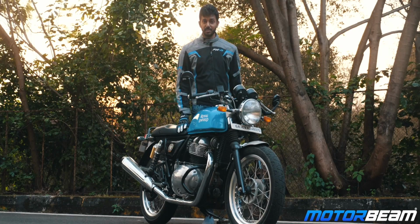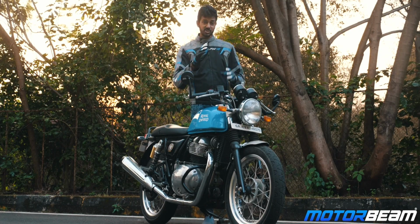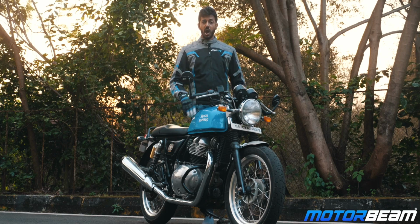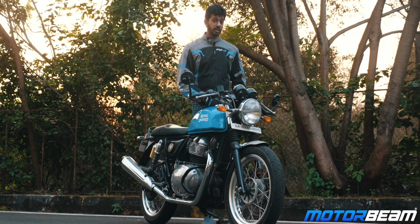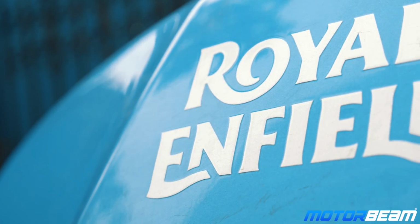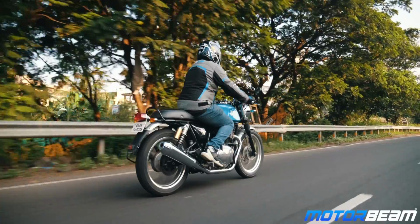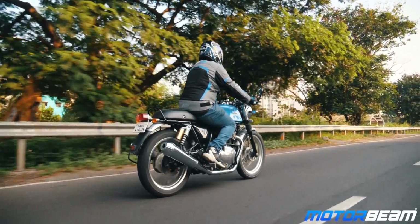This aftermarket plug-and-play ECU eradicates the flat spots in the power delivery of the Royal Enfield Continental GT 650cc motor. However, we are running on a complete stock setup here, which means that the difference isn't that big. It is definitely noticeable, although marginal, without the replacement of an air filter or even an exhaust here.